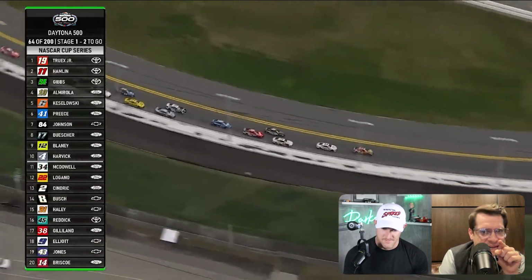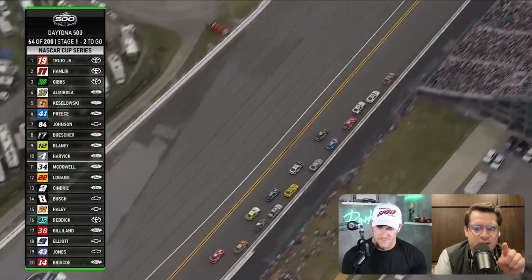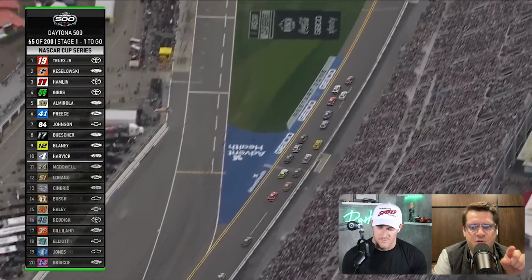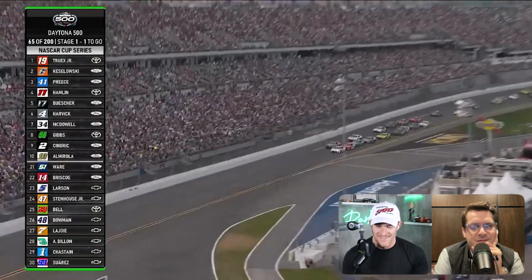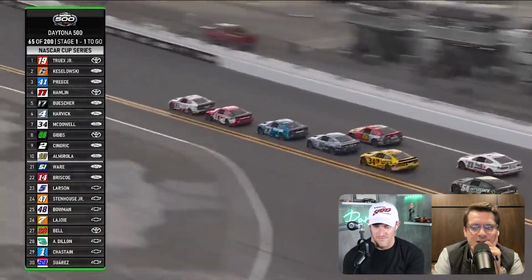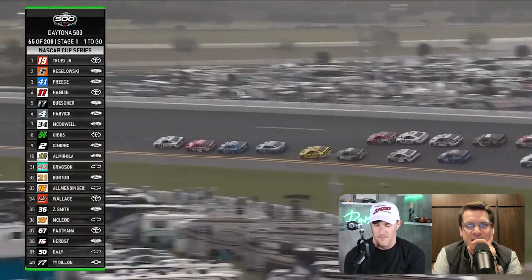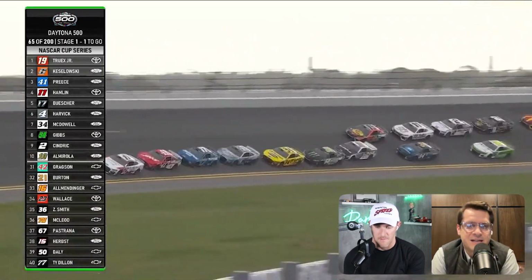which what Keselowski is doing right here is pretty impressive. Going from fourth here, now he looks like he shucked out Ty Gibbs, really just all of the Toyotas. Yeah, he can do this because he's got four Fords behind him. One, two, three, four, five. Yeah, there's a line of five Fords. So he knows he's got the Toyotas outnumbered. That's where he can make these moves.